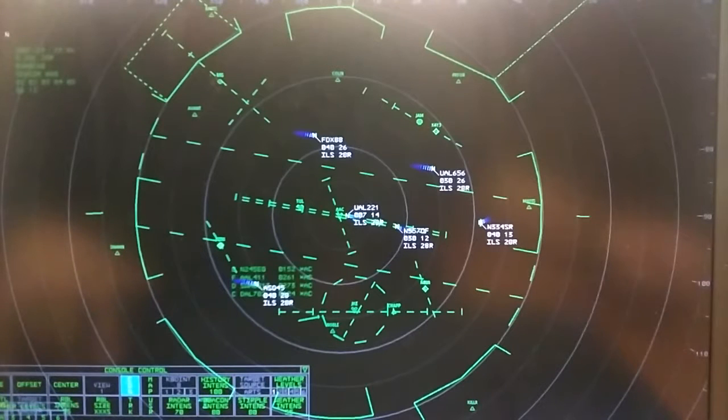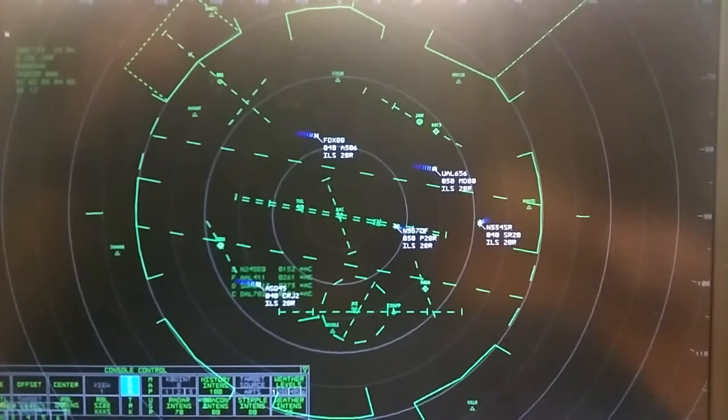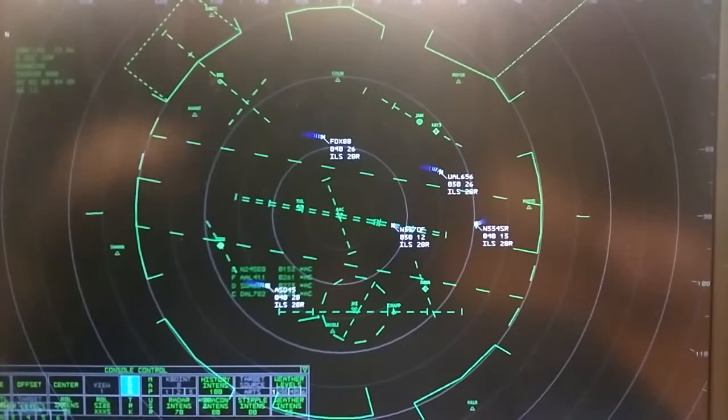And that ought to do it. United 656, turn right heading 190. Roger, turning right heading 190, United 656. So I'll create about 10 flying miles for United 656 to intercept final, and then it'll be an additional 15 miles or so for him to travel down final. So within that time, 7 Oscar Foxtrot should easily be on the ground.